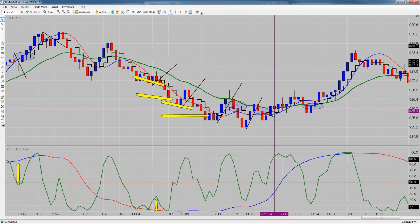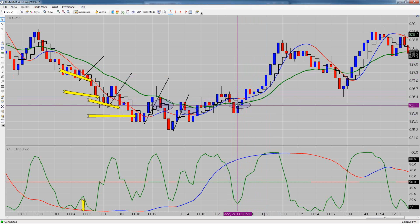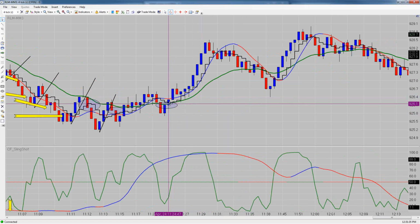I think we tried to get in that, and we ended up missing that one too. It turned around and went in the other direction. I didn't want to take this trade right in here because it was going sideways. We had lower highs and higher lows. It was going sideways right in here. All the markets. That was right at the end of the morning session.